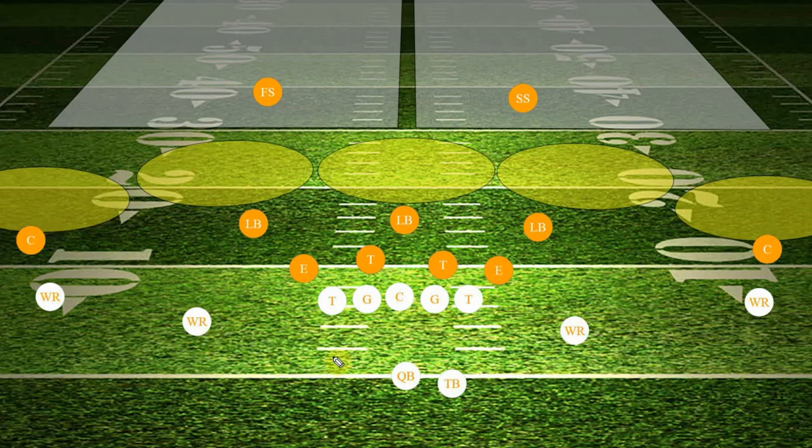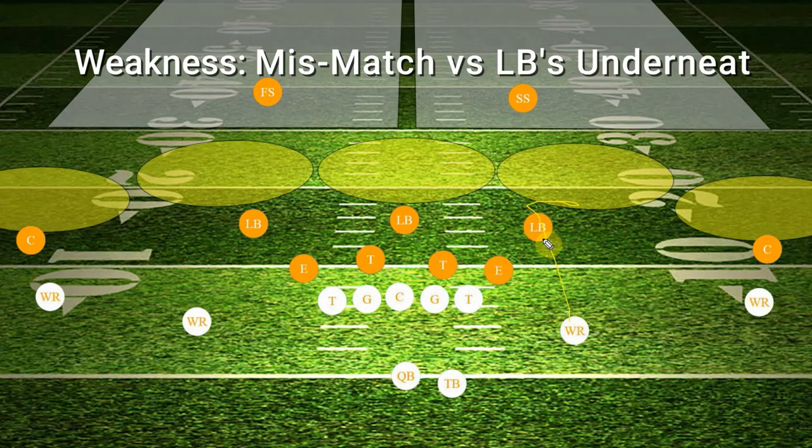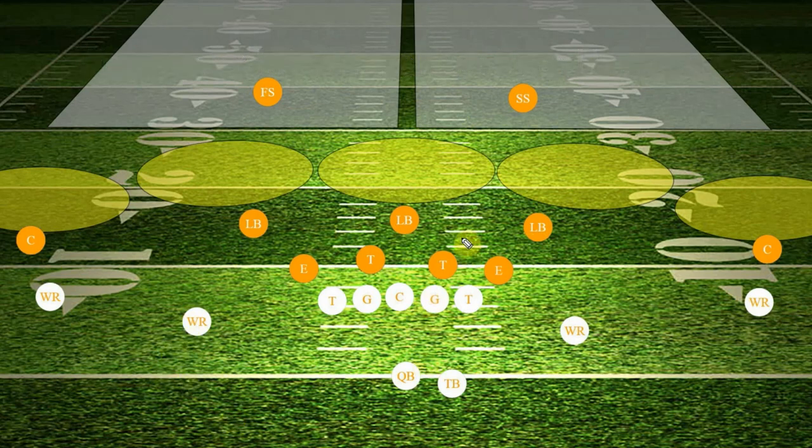You can work Cover 2 underneath with something like a stick route or a get open where you get a singled up wide receiver against a linebacker. But again, it's dicier. It's a tougher throw for a quarterback. You've got to be really accurate and position throw that ball. So that's essentially Cover 2.